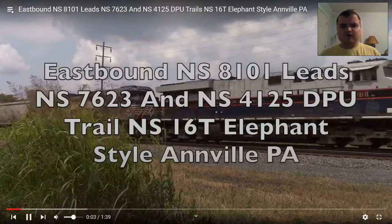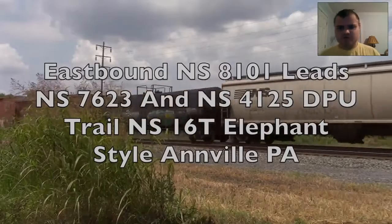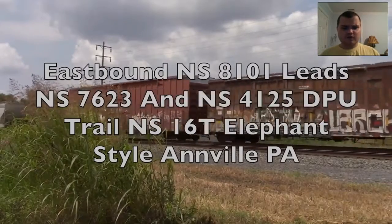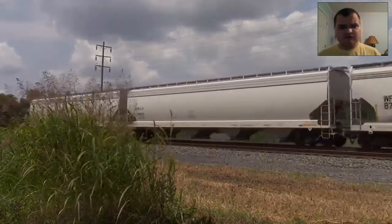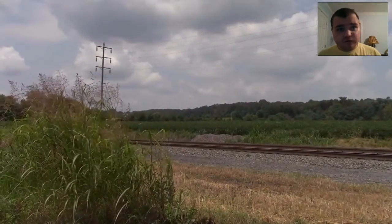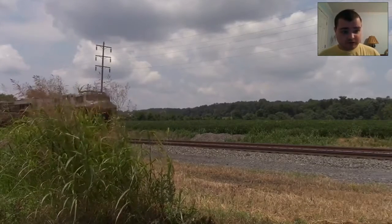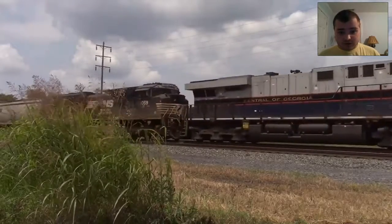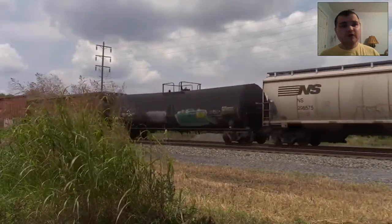Okay. NS811 and NS7623 and 4125 DP trailing 16T Elephant style. Hey! That was the greatest catch of the day. After 21M, I got 16T with the Central Georgia leading. That is an incredible catch I have ever seen. There it is. Oh my goodness. I've never seen anything like it.